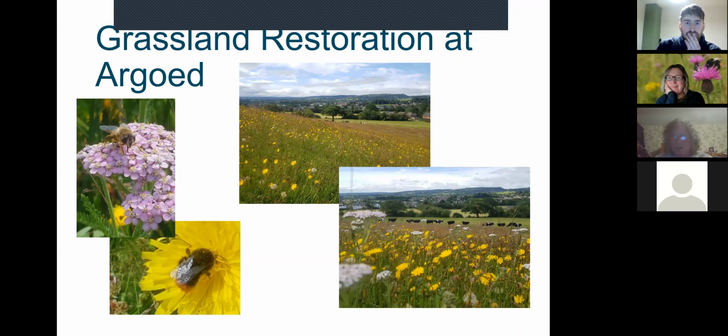Flowers are yarrow. The yellow one is mouse ear hawkweed. They're the two main ones. There's also a little bit of black medic. Now looking at that, a typical dairy farmer might think cows won't really like that, but they love it. As you can see behind the cows in the picture on the bottom right, they graze it all off till it's green, and then of course the next day they have a fresh paddock and it all starts all over again.